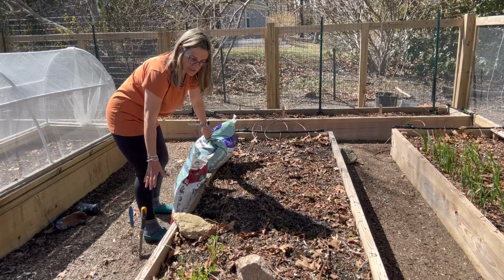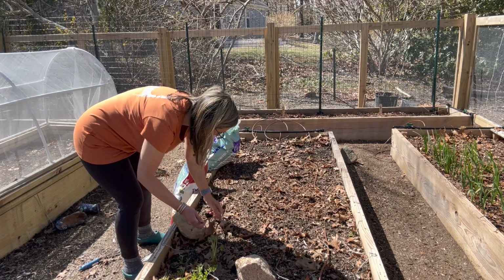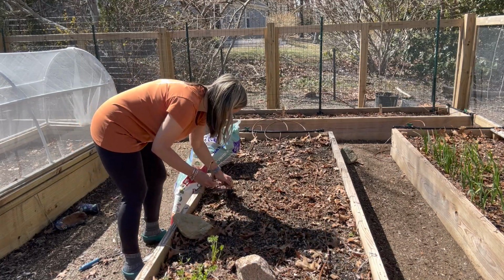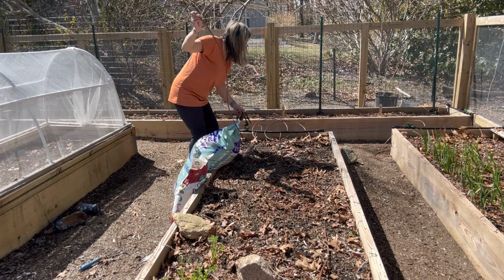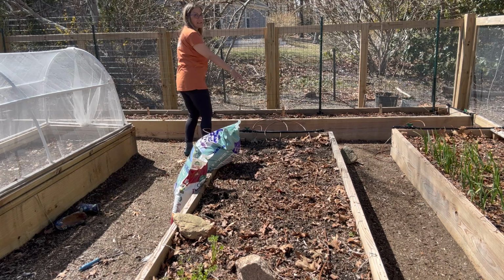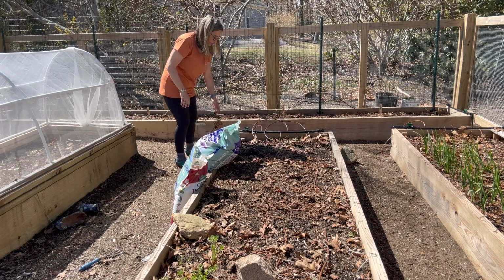The first thing I have to do is take out my drip irrigation. So I'm just going to lift that up. You see all these extra coils of drip at the end? Those are for my grow bags where I grow my potatoes.